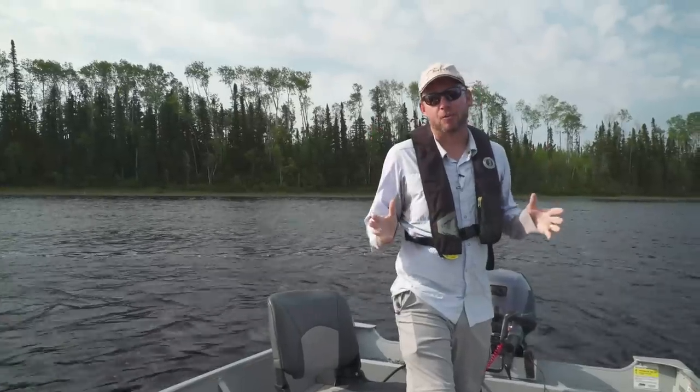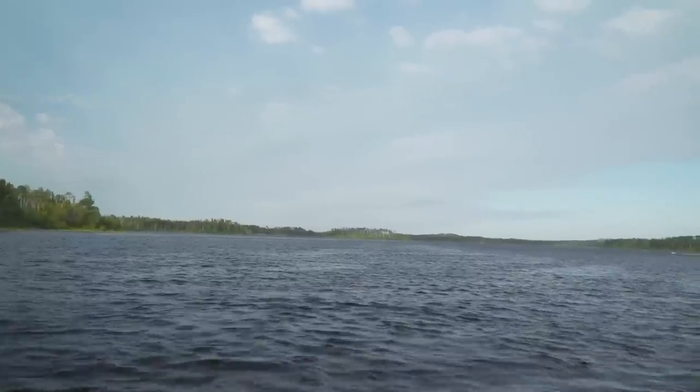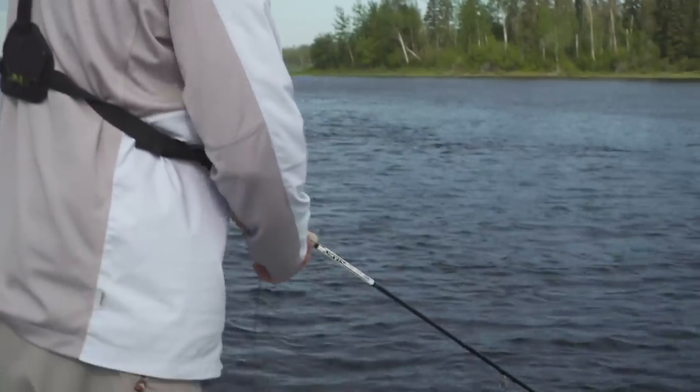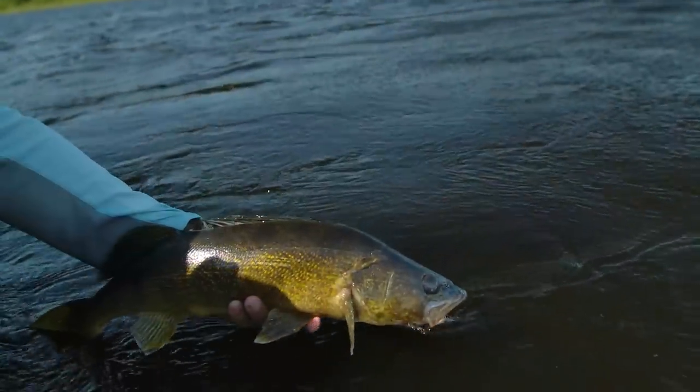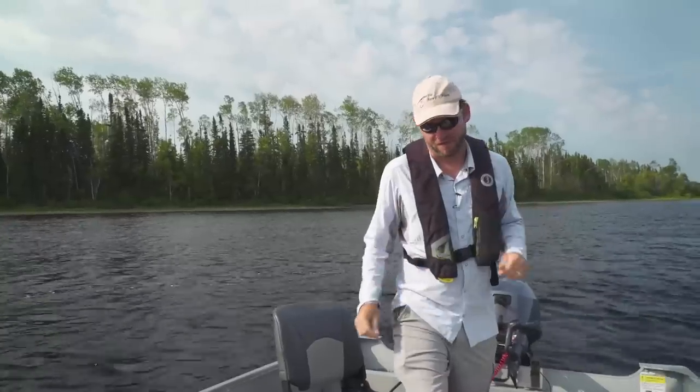It's about 8:30 in the morning. We've pulled into the inflow of Makokibatan Lake of the Albany River, and we're actually gonna target walleye on fly today. I know people think that walleye are boring, but I'm here to prove you wrong. It's gonna be fast action walleye. It's early morning, should be on fire.